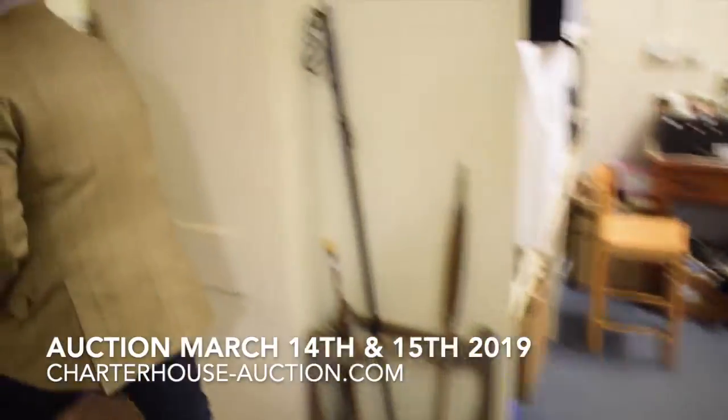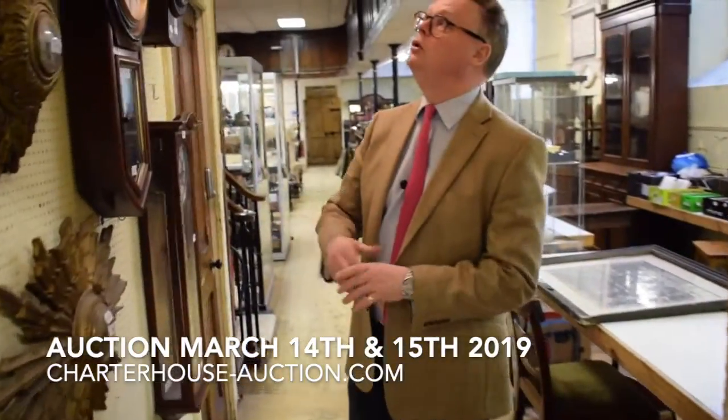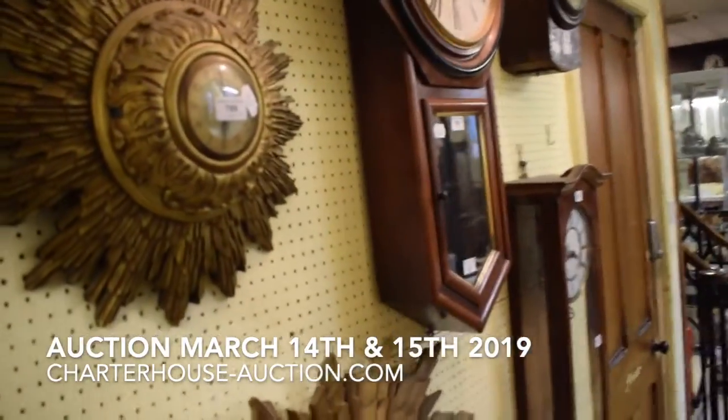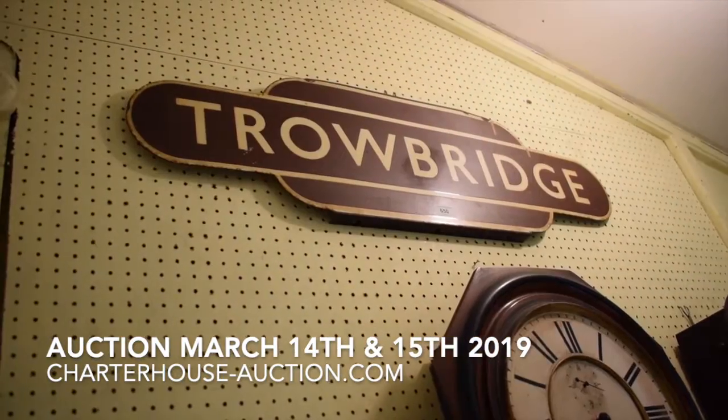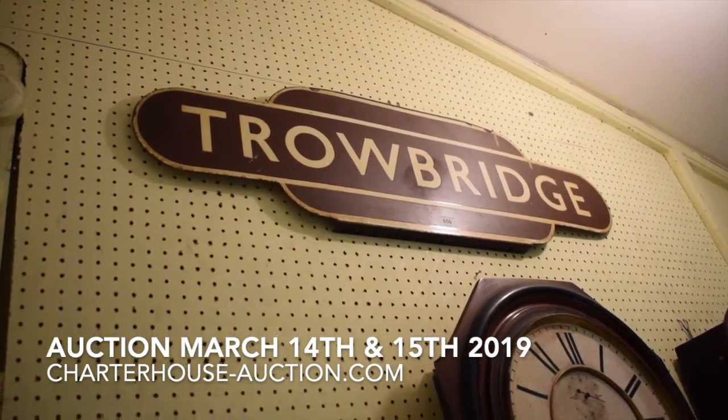But coming through into here, we've also got, say, more clocks on the wall here. We've also got this station sign. Now, we've been doing a lot of research now to see where that come from. And after a lot of extensive research, we decided it's come from Trowbridge.